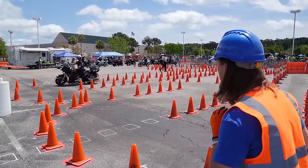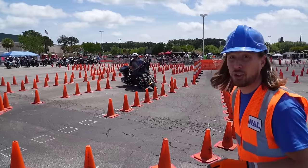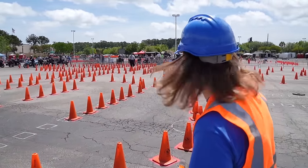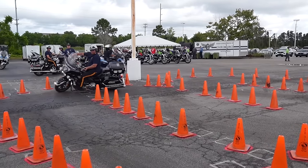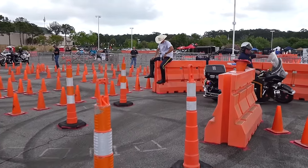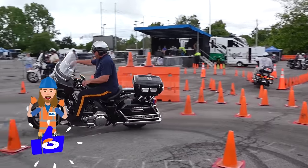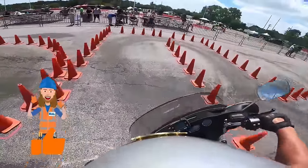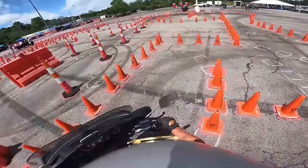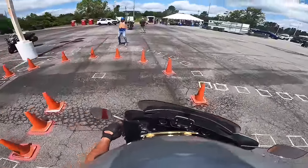He knocked over a cone. Look how sharp these curves are. He's doing pretty good. Look, it's like we're riding along with this police officer. This is everything that he sees as he rides through the course. This is so cool to see.